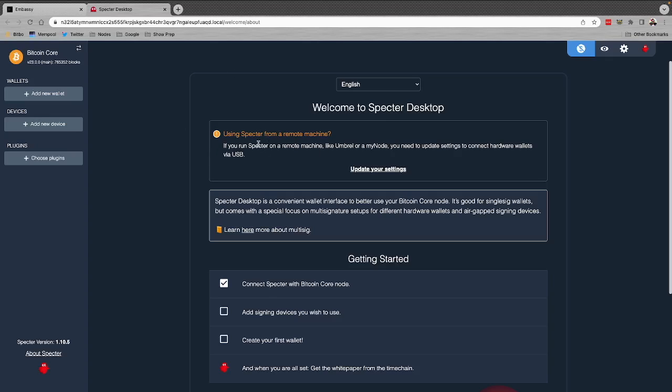And so it says here, hey, are you using this from a remote machine? If you run Specter on a remote machine like Umbrel or Mynode or Start9 Embassy, you need to update settings to connect hardware wallets via USB. So if you're going to be hardwiring in, like a Trezor or a Ledger or something like that, or your cold card, then you just need to update these settings. So you're going to hit update your settings.